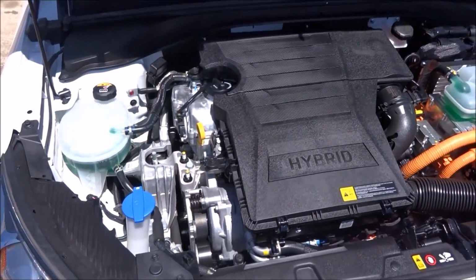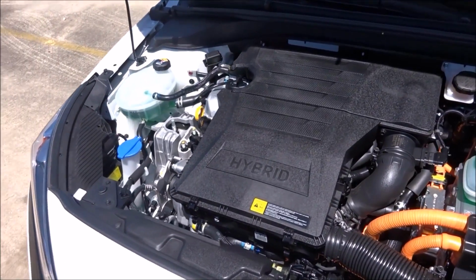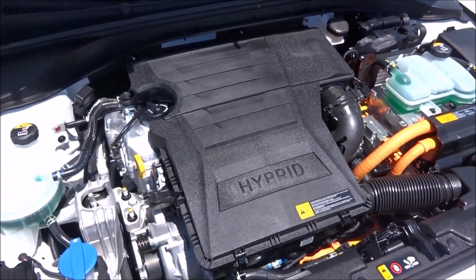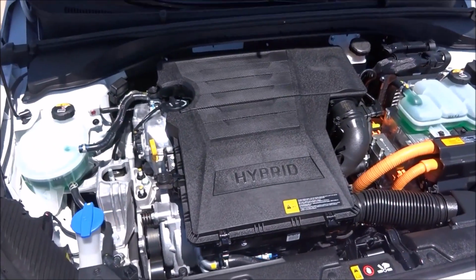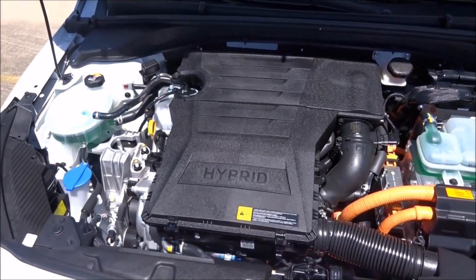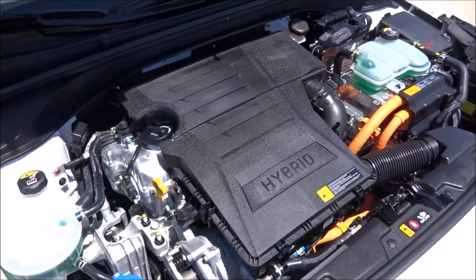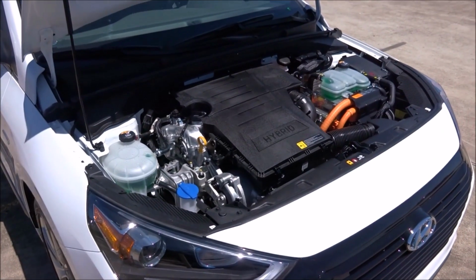However, this car has one goal in mind, and that is fuel efficiency. The SEL and Limited trim levels will get 55 miles per gallon in the city and 54 miles per gallon on the highway, returning a combined average of 55 miles to the gallon. However, step down to the Blue trim level and you're looking at 57 in the city and 59 on the highway, returning a combined average of 58 miles per gallon. So either way you slice it, the Ioniq Hybrid is definitely one that's going to save you some pennies, regardless of which way you go.